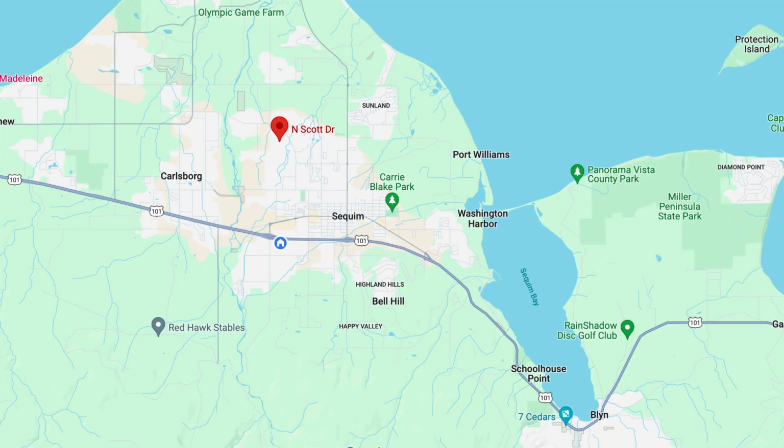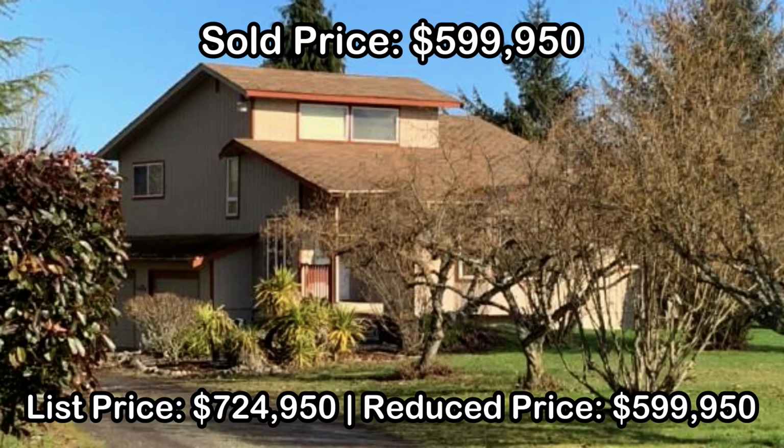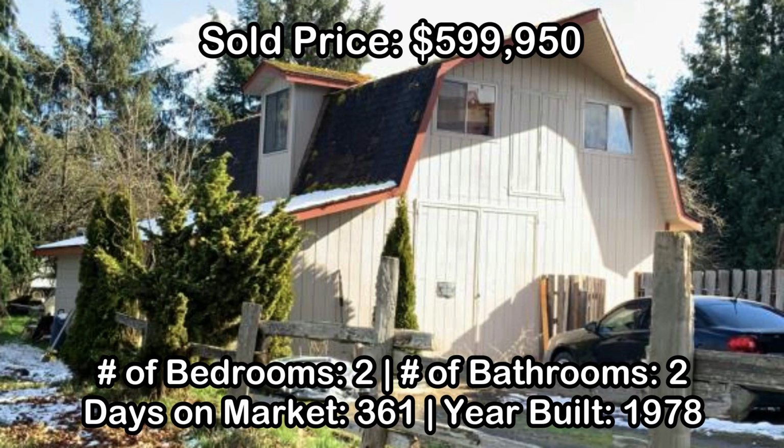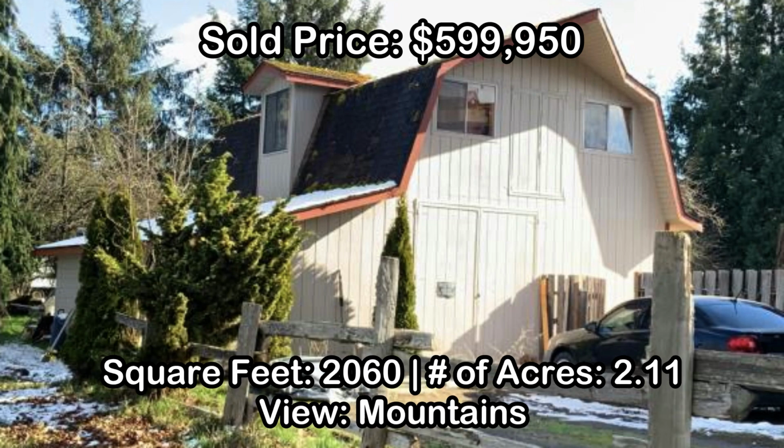Moving on to North Scott Drive in Sequim. Originally listed for $724,950. It sold for $125,000 less. Wow. At $599,950. Some realtor missed the price on that one. Yeah. 2 bedrooms, 2 baths, 361 days on the market. Good grief, a year. Built in 1978 with 2,060 square feet on 2.11 acres and a mountain view. Okay.